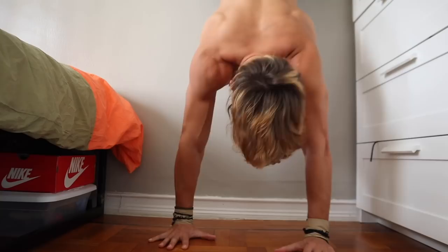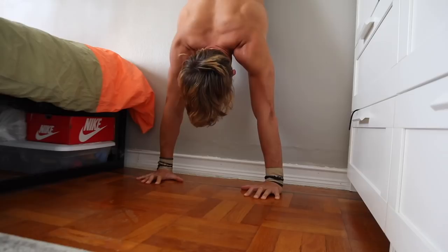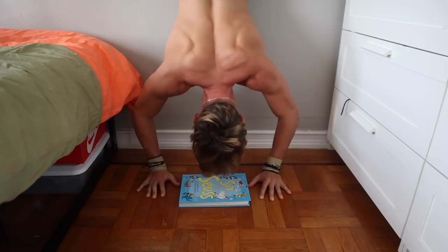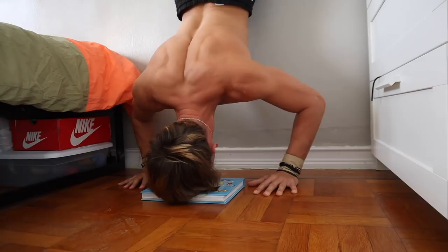I start my handstand slash planche day with handstand walk-ups to the wall and holding it there for some time to loosen up my shoulders and get used to that handstand alignment. After the set, it's time for assisted handstand push-ups, one of my favorite shoulder strengthening exercises. I do 4 sets of 4 reps with 2-minute rest in between sets.